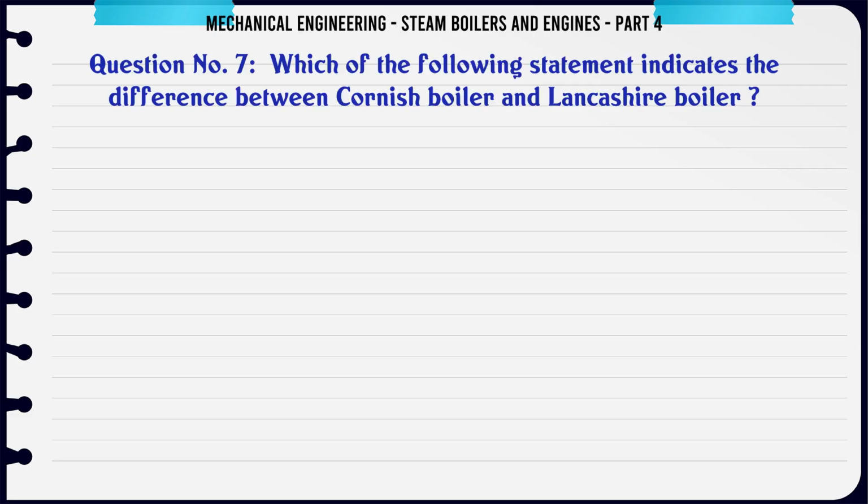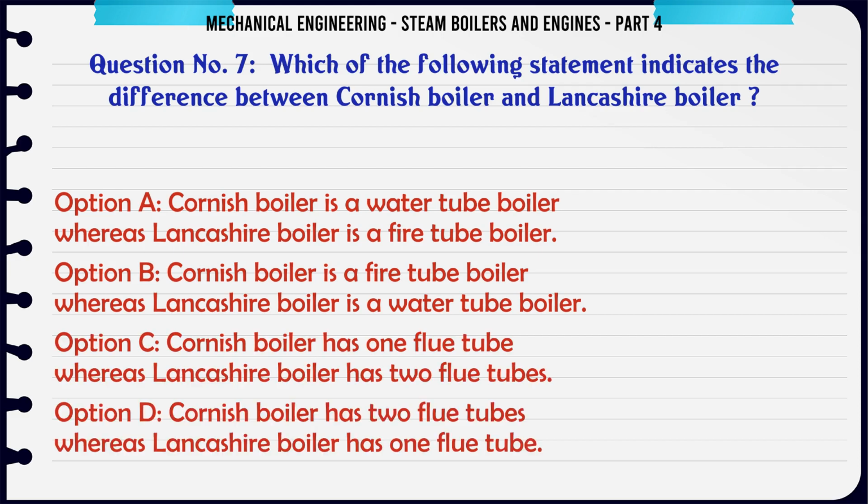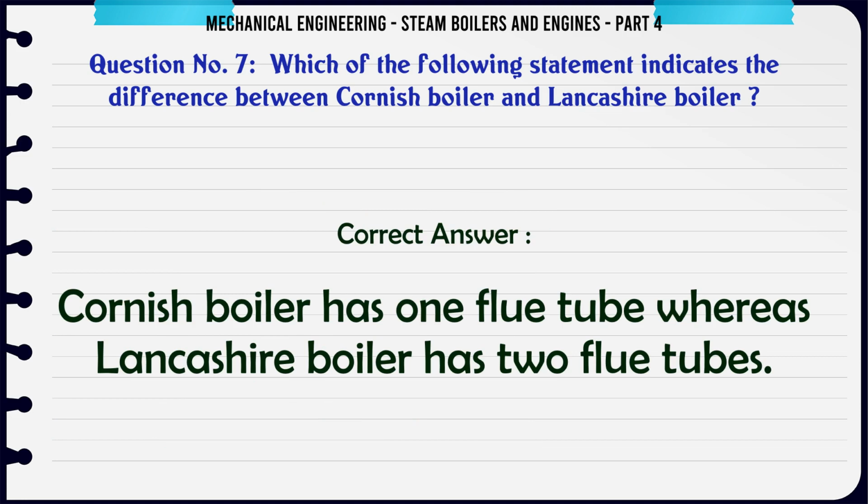Which of the following statements indicates the difference between Cornish boiler and Lancashire boiler? A. Cornish boiler is a water tube boiler whereas Lancashire boiler is a fire tube boiler. B. Cornish boiler is a fire tube boiler whereas Lancashire boiler is a water tube boiler. C. Cornish boiler has one flue tube whereas Lancashire boiler has two flue tubes. D. Cornish boiler has two flue tubes whereas Lancashire boiler has one flue tube. The correct answer is Cornish boiler has one flue tube whereas Lancashire boiler has two flue tubes.